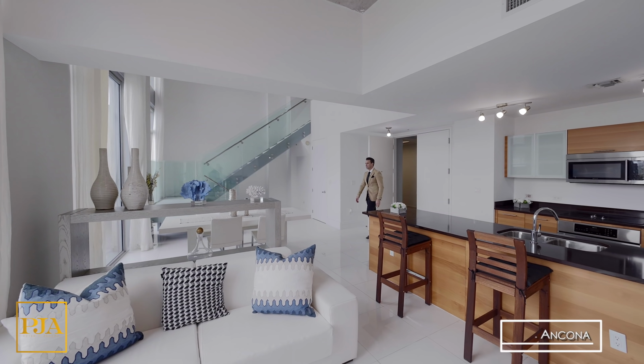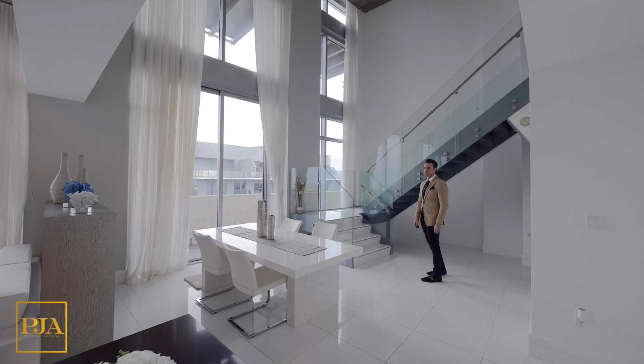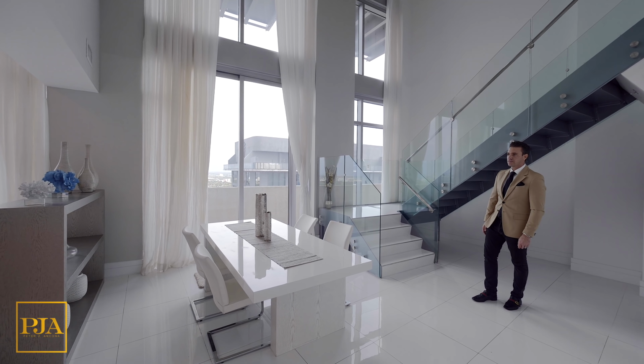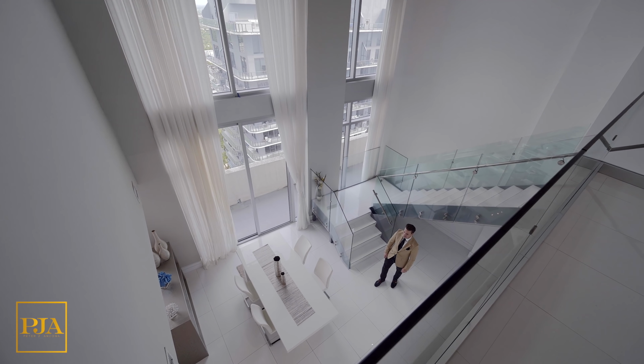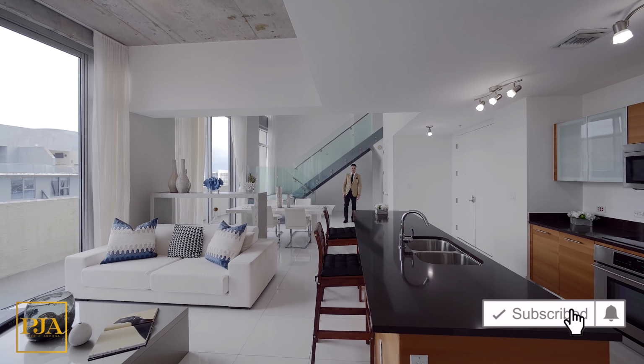It's great to have you back at the channel. Today we're checking out a two-level loft-style penthouse. Not only does it have soaring ceilings, but exposed concrete to give it that loft look. This property was formerly occupied by a professional NBA player, and I know you're gonna love it. So let's begin.